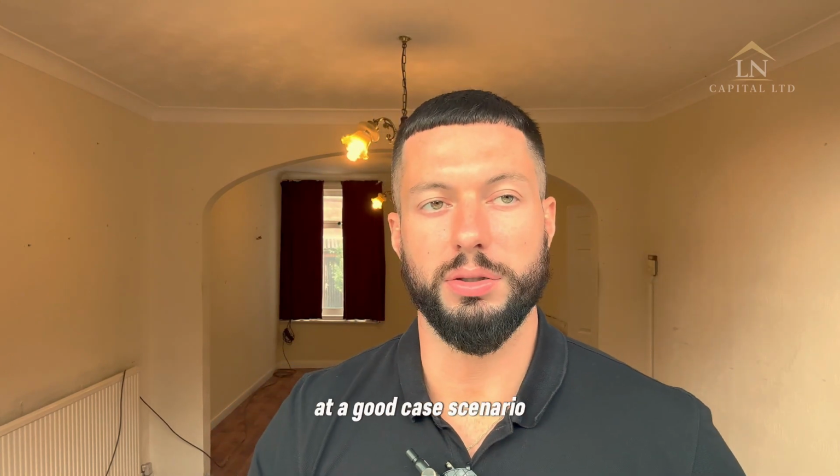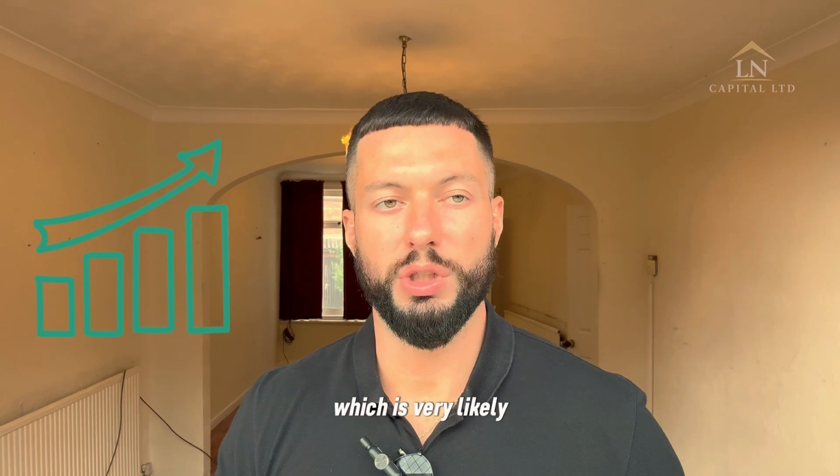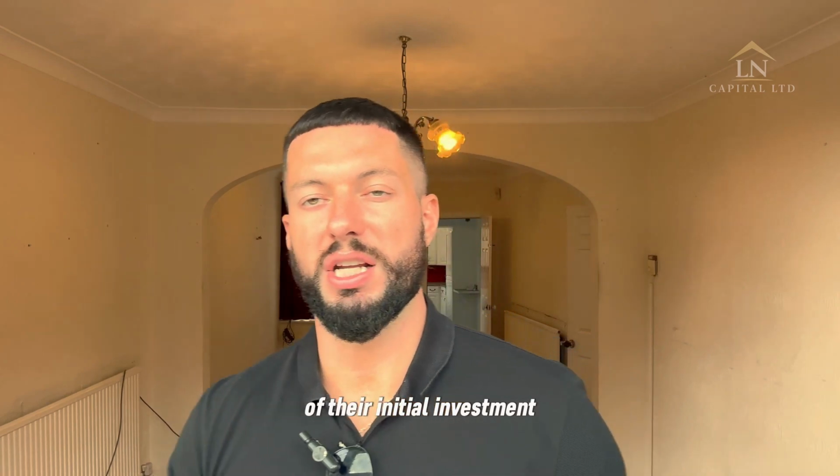But let's look at a good case scenario, £300,000, which is very likely because we've had one in this area valued at that same price, and that was the 6-bed. So if it gets valued at £300,000, the money pulled out will be £101,000, meaning my partner would only have £22,522 left in the deal. So they'd only have around 22k left in the deal, which is really good. So let's say it gets valued at 300k, which is very likely. Then my partner will pull out 81% of their initial investment.